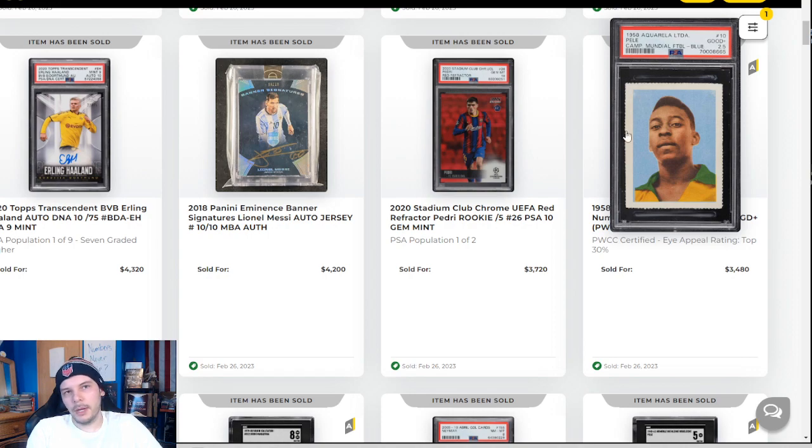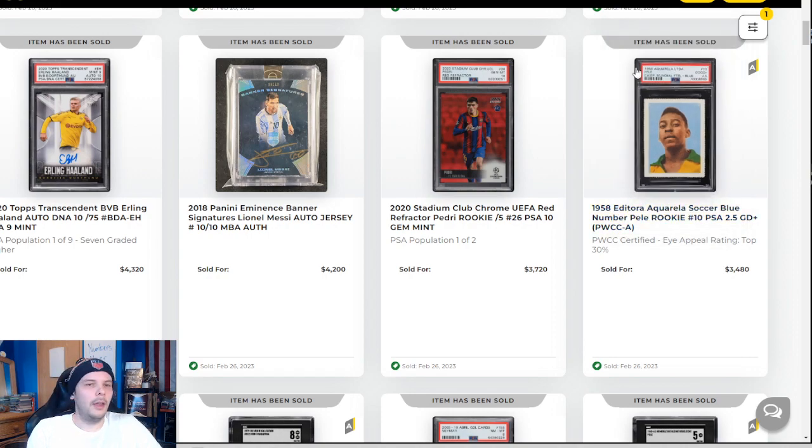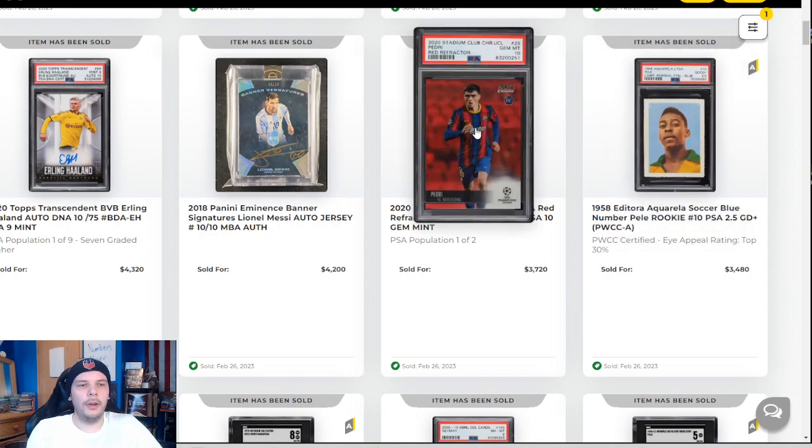I'm not going to really touch much on the Peles, at least Aquarellas. You know, it is what it is. I think they're one of the most abundant. They do look great, but I wouldn't pay $3,500 for that.